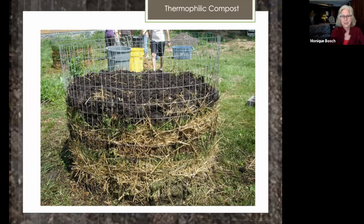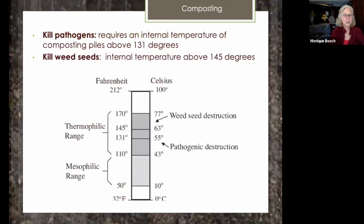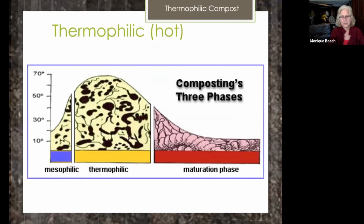So this is the finished bin. And then what you want to do, and this is for thermophilic regs, maintain a temperature of 131 degrees for 15 days, turning the pile 5 times. Now, the reason you want to do that is you want to take the outside of the pile and put it on the inside so that all of those elements have reached 131 degrees, not just the inside of the pile. And the reason that number is key is that's when you can destroy pathogens. And 145 degrees is actually when you have weed seed destruction. So if you're putting in weed seeds, if you're putting in manures and all of those things, these regulations are really important. And that's just an example of the heating up process.